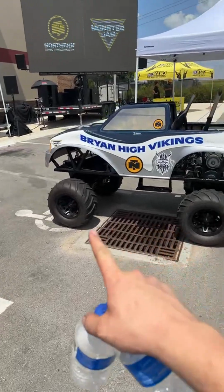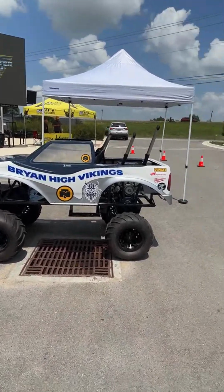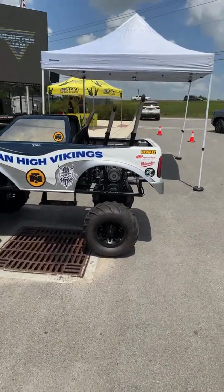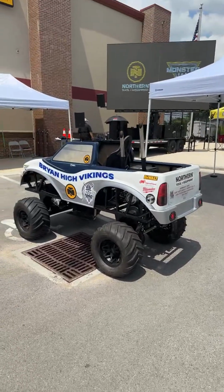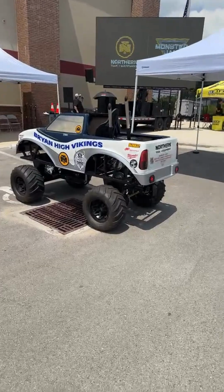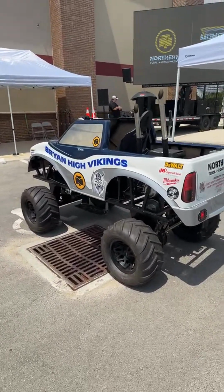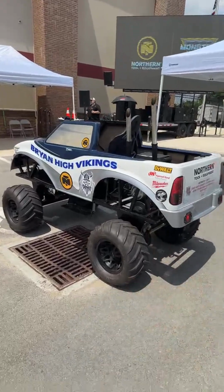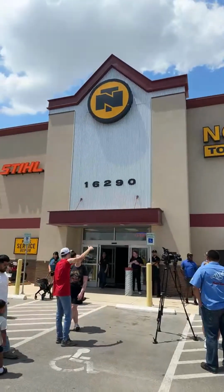Really awesome. Again, you can see it says Bryan High Vikings. That's the high school that built this Monster Jam mini truck. So everything was done by high schoolers only. They had a small team here that built this thing from scratch, basically. Started from nothing, and they ended up with this awesome product. So really proud to see them doing that. Thank you, Northern Tool, for doing that.